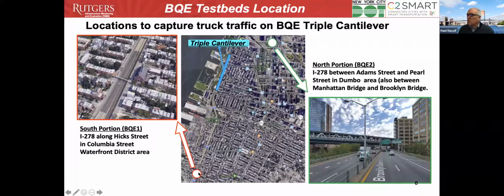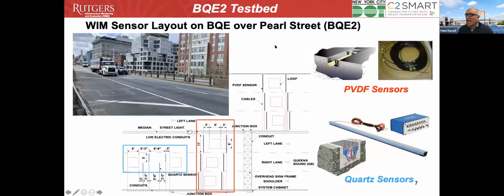This one is called BQE1, which is going to be under this pedestrian bridge here somewhere. And the second one, which is already in place for more than a year now, is located on this one. So we started collecting data from this site. And what we have used there as part of our research is to look at what types of sensors can be viable here.